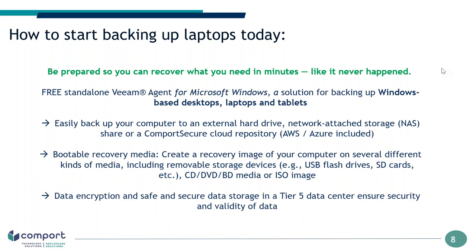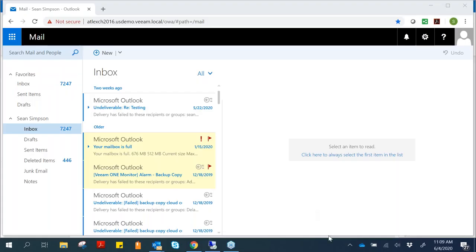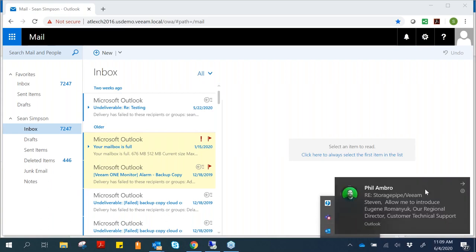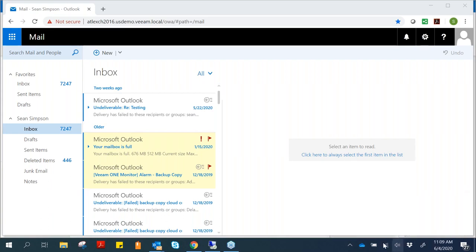Now, what I'd like to do is open up the agent on my laptop and pop it up to show you what it looks like, so you can see how easy and simple it is. So I'm going to do that right now. If I share my screen with you, if I go into this area, you'll be able to see. Let's see here. Whoops. Sorry about that. Perfect timing.